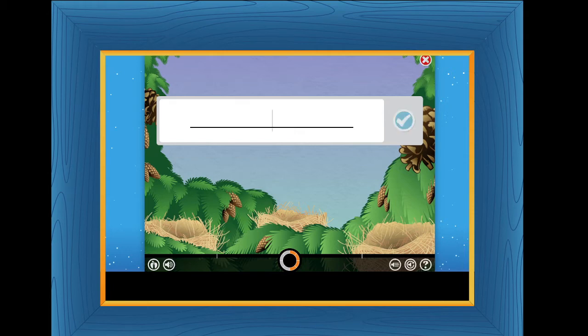Fudge. Clutch. Dodge. Catch. Dusk. Listen again. The word is dusk. The final sound k does not come right after a short vowel sound. The spelling rule does not apply.